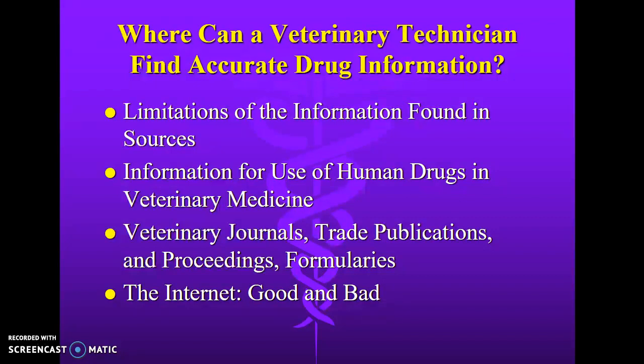So where this information might show up are in veterinary journals. You want to look for ones that are peer reviewed. They will say they're peer reviewed, so that just means that the peers or equals of the people who are publishing the information, so they're usually board certified veterinarians, are looking at other board certified veterinarians' information and research, and then it's published after it's been reviewed.